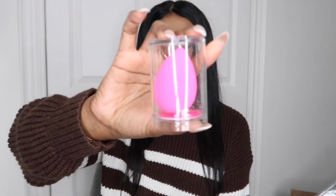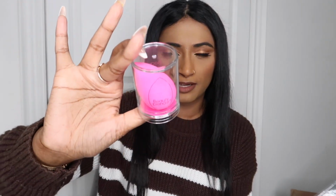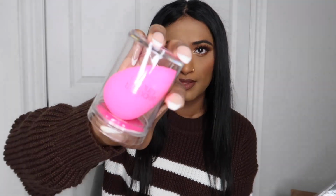Believe it or not, I never owned a beauty blender ever, and I thought it was finally time to pick one up. I've had makeup sponges. I've had one from Morphe, I've had one from Real Techniques, and I love makeup sponges, but I've just never bought the original beauty blender. Again, this has been on the market for so long and has been talked about so many times, but I just thought it was time for me to pick it up and try it out for myself. This is how it looks.